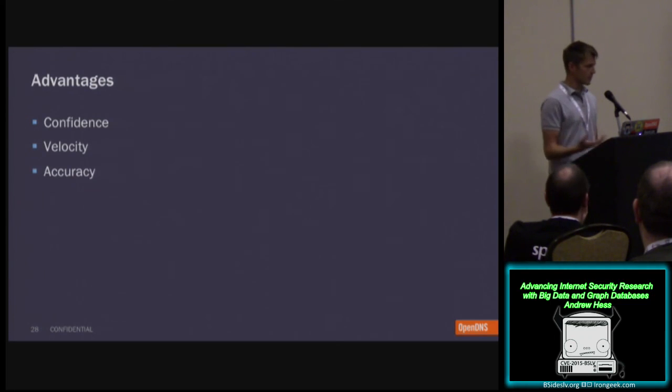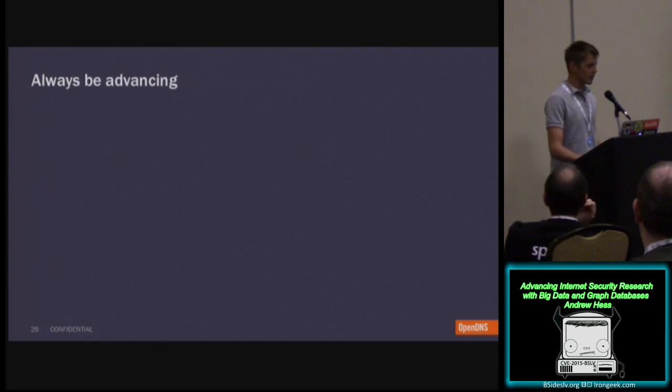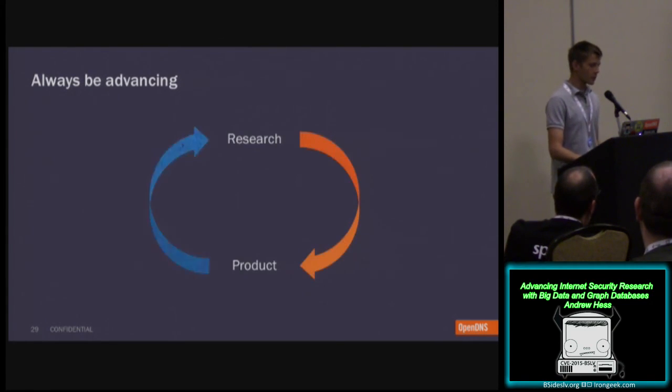But because we also give them these breadcrumbs, they know where to look, and our offering is a lot more accurate. And so "always be advancing" is kind of a slogan that we use internally. But what's really cool is our research is being pushed into our product, but then all of the data from our product is going right back into how we do our research. And so it's a continuous cycle. Because we take all of the DNS logs that we see, which are enforced by the security that we provide, and we push those back into our graph. And so we see all of that as it happens relatively in real time.